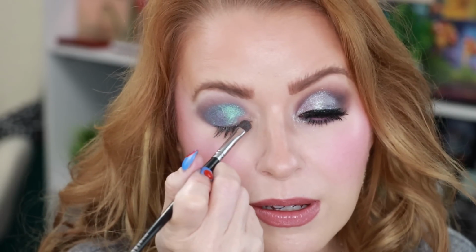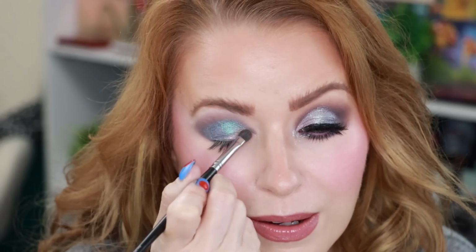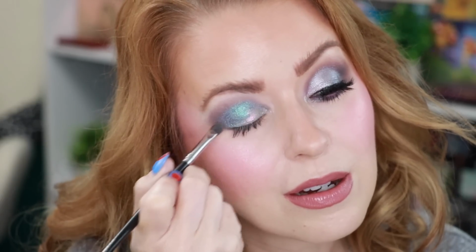Beautiful shadow. Okay, now we're going to go into Lavender. I'm so excited for this one. Gonna apply that right in here. Oh, that is so pretty.